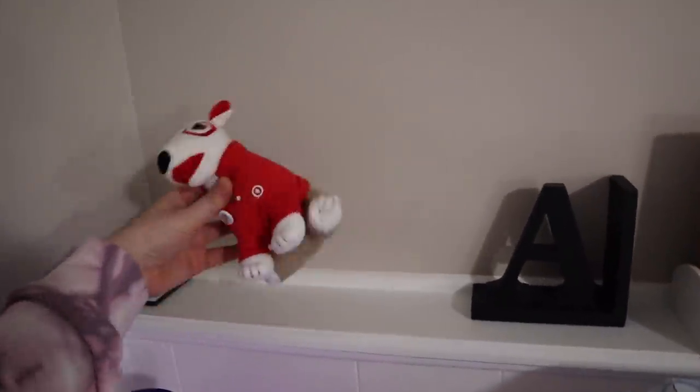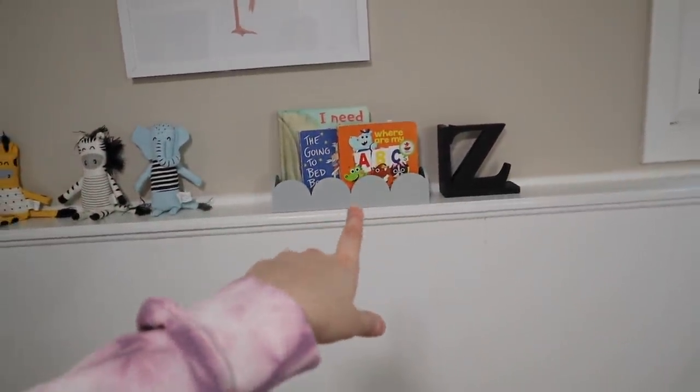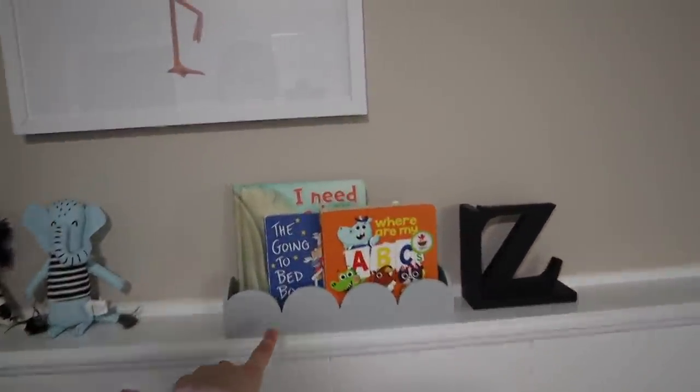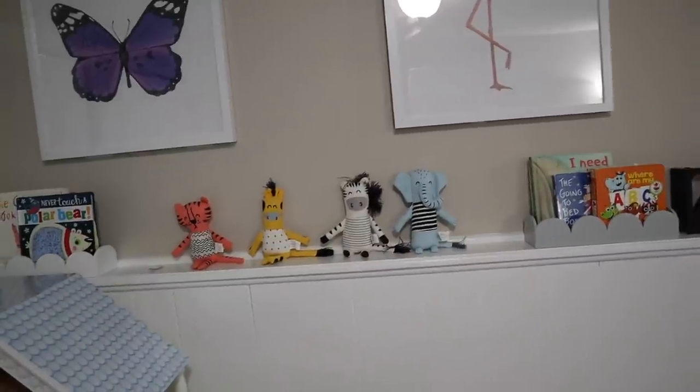We got our little Target dog. So I have the A, and then I have the Z all the way down here. Another little shelf. These are from the Target dollar section. I believe they were $3 each. The A and the Z were free. They were from my mom's house. I don't know if she gave them to me.